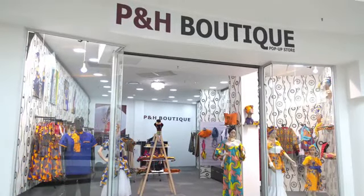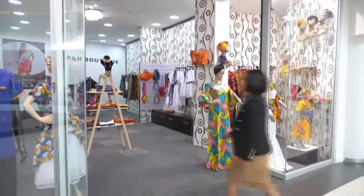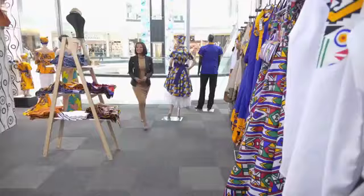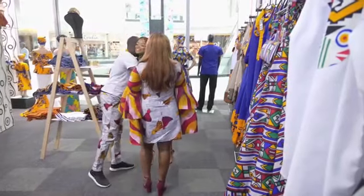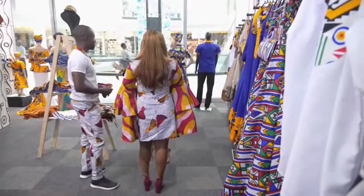Drawing on the African wax print heritage, P&H Boutique's modern traditional wear is handmade and captures the spirit of the couple who creates these colorful garments. Papa and Hetty, it's so wonderful to finally meet the power couple behind P&H Boutique. Where did that idea come about?